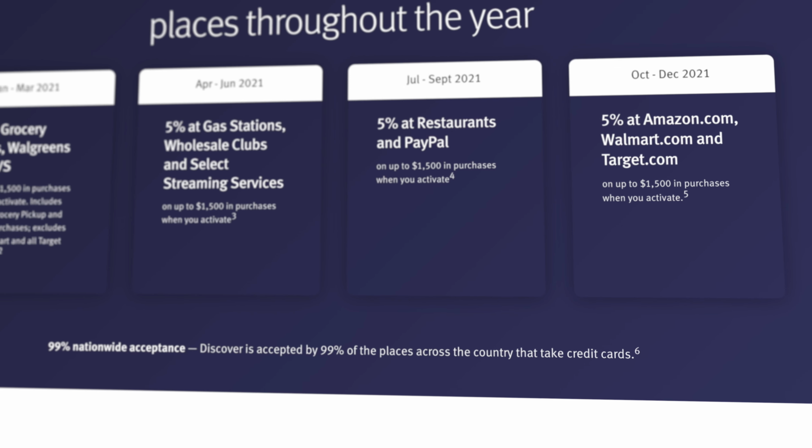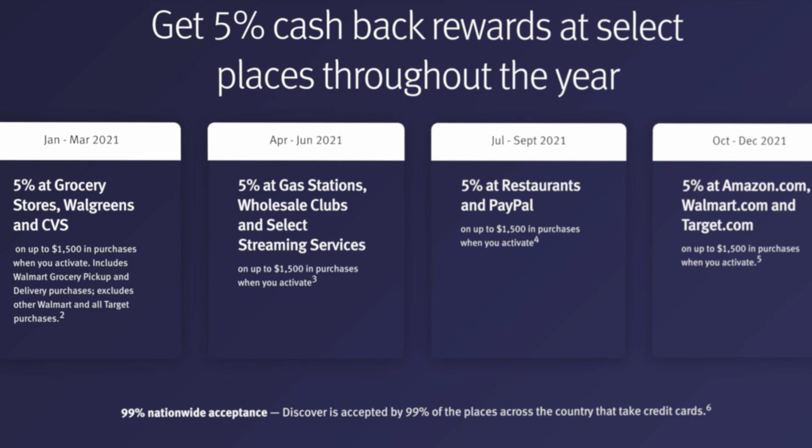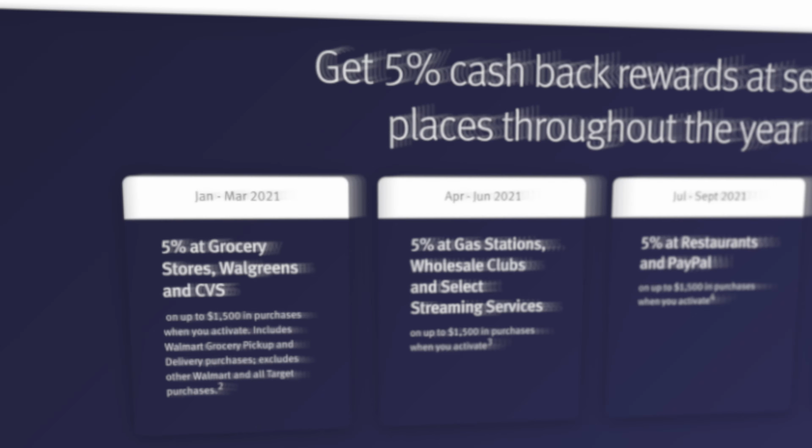And even though it does go away after the first year, that is still really great and unmatched when compared to other products. Personally, I'm not really a huge fan of the rolling categories, and you do have to go into the app and activate those categories each quarter, which is kind of a bummer, but considering you're getting that 5% cash back on those categories, and it's really not that difficult, and you can do it right from the app, and it really just takes like 10 seconds, it's really not that bad in my opinion.